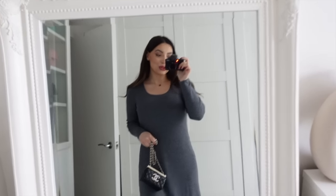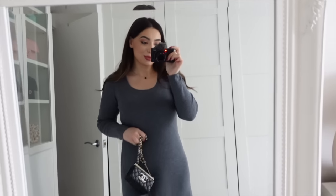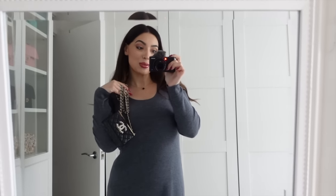Okay guys, just wanted to show you tonight's outfit before I leave. I'm wearing the Chanel Pearl Clutch from Métier d'Art. I'll link my unboxing above in case you've missed it. This new dress is from Lily Silk and it's from their latest collection.